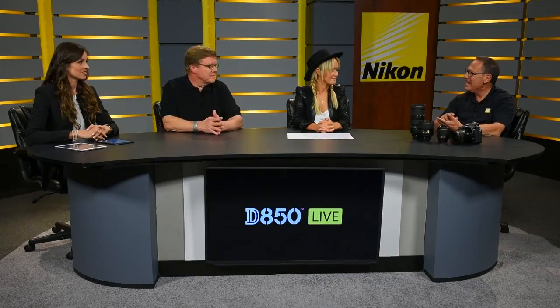And one of the cool things that I know Joe is going to fall in love with very quickly is that when he's using his radio control wireless multiple speed lights, you can actually touch the screen and control the speed lights. Wow. No longer pressing buttons, turning dials. You can just touch it and navigate through manual, TTL, power ratio, flash compensation. I think that's huge, to be able to navigate a camera that way. Definitely.